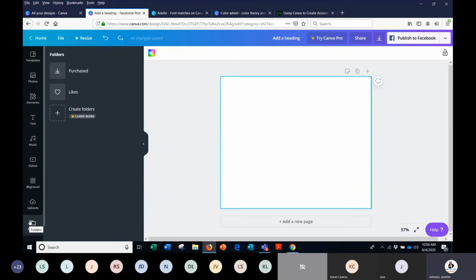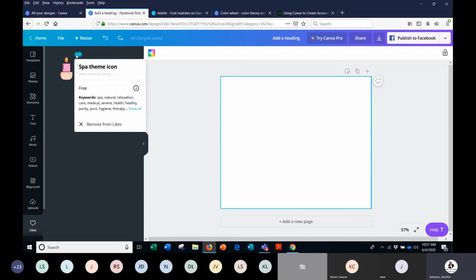I think to get to the folders that you've created in the design tool, you need Canva Pro. They have to make things a little bit difficult for you to try and get you to spend some money. But that's why I recommend using that likes folder, because remember that little candle I had liked before? It's going to show up here. Your photos you like are going to show up here and you can easily retrieve them for later. If you click those little buttons, once again, you can remove them from likes, all that sort of stuff.